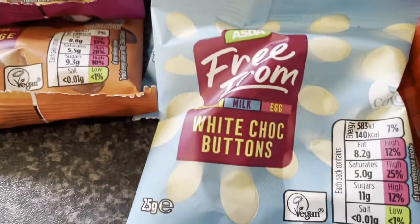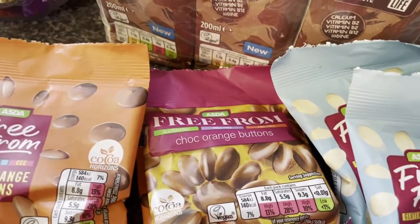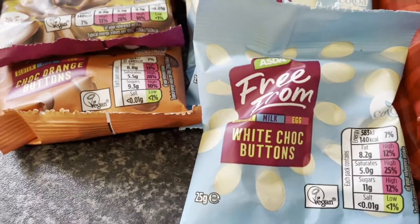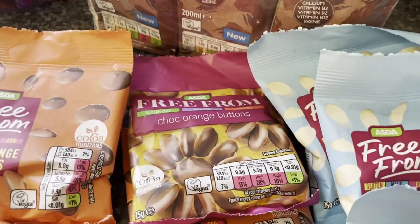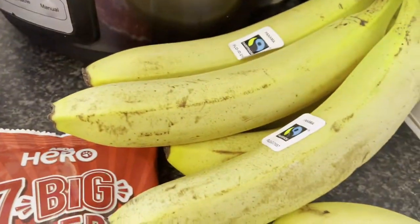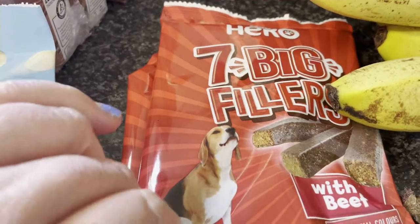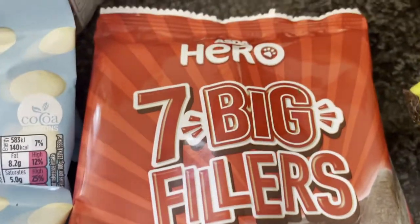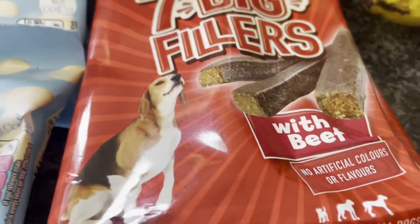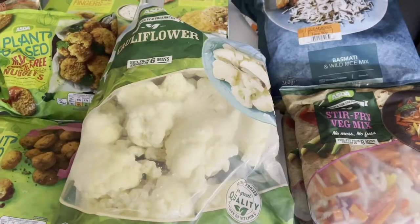And I usually get these as well because these are good for putting on top of a cake you make, or sprinkle on icing, or even chop them up a little bit more and use them as chocolate chips for baking. And those bananas, I didn't buy them today. Those bananas we bought a few days ago. There's just two packs of the big fillers for the doggies, for their treats. And I'll show you the rest of my freezer stuff.